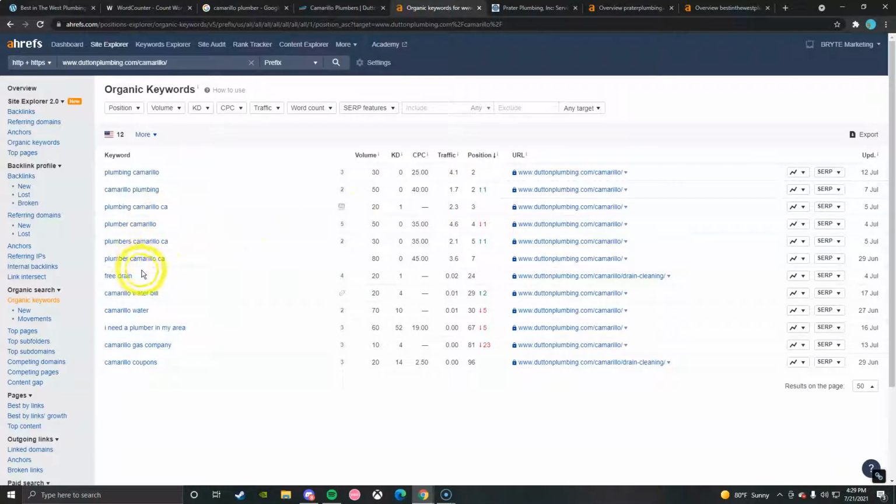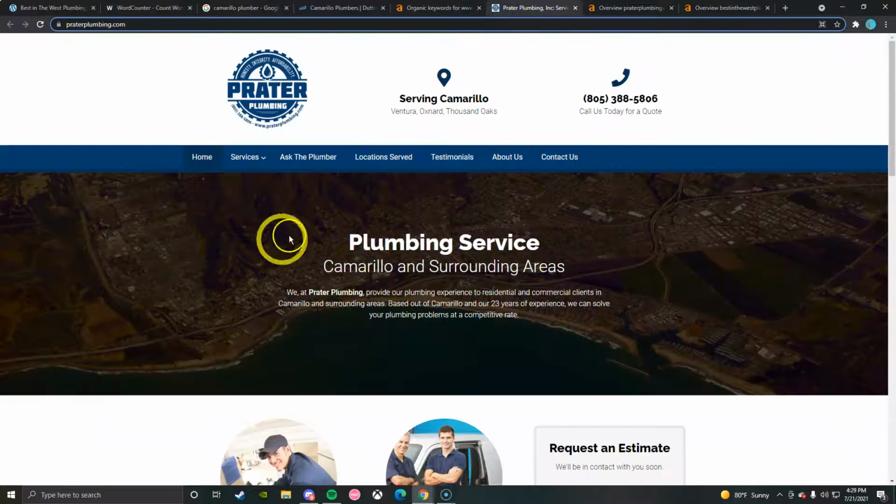If we keep looking at all these keywords right here, we can see these are the ones that they're specifically targeting, and in all of the search volume, 20, 50, 30, they're getting a little bit of each of those search volumes coming in because they're sitting in that 3 spot, the number 4 spot, and that 5th spot. And again, this is just a location page for a different plumber. And you guys can do this as well. And this is a second site that I wanted to look at and show you guys who's actually based in Camarillo and serving the surrounding areas.